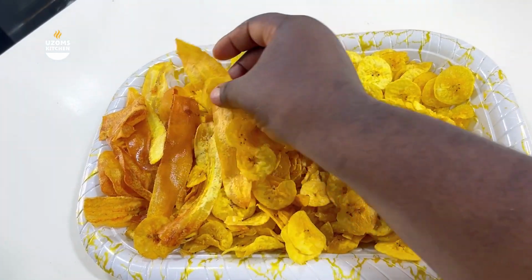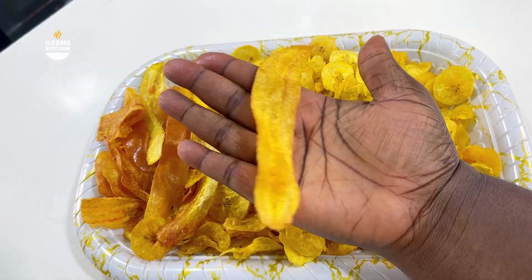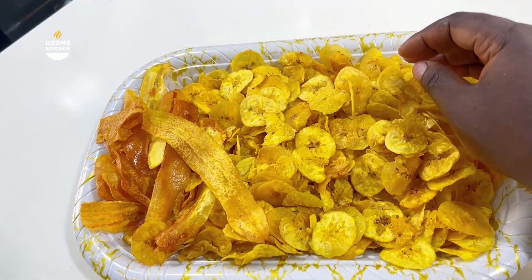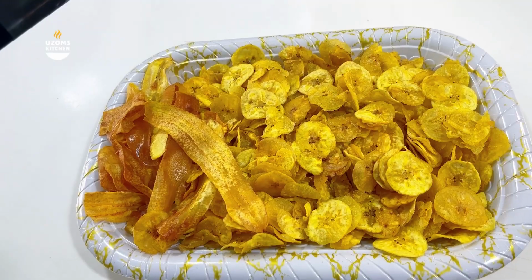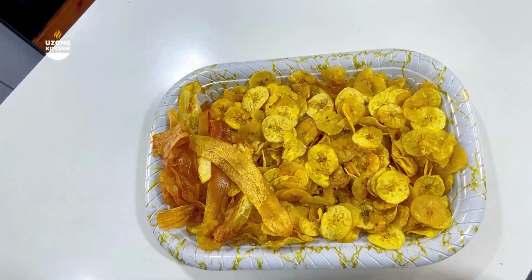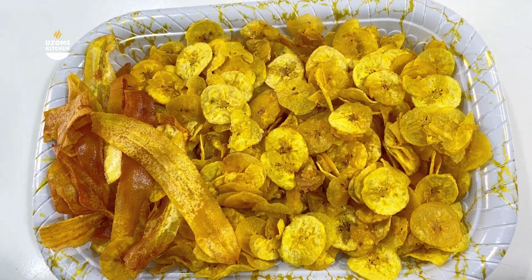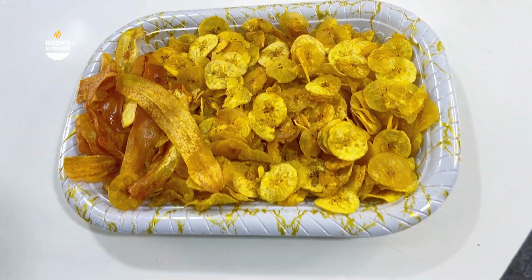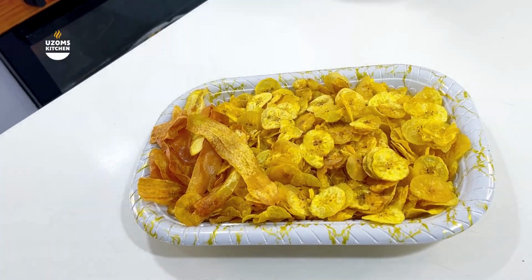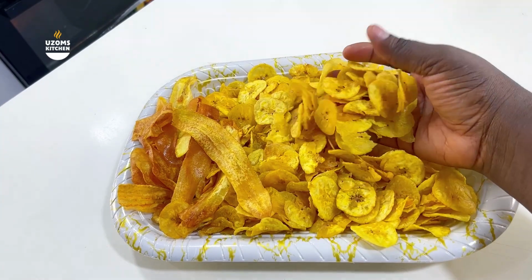Friends, whatever you do, please do not ignore what I just said. It is so important. Please always bring out your plantain from the oil into a container that has this kitchen napkin, or kitchen tissue, anything. Just don't put it directly into the sieve. If not, the plantain will soak up that excess oil, and it's not really nice. Remember, quality is what we are after.